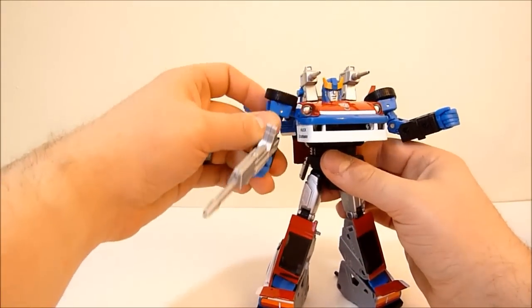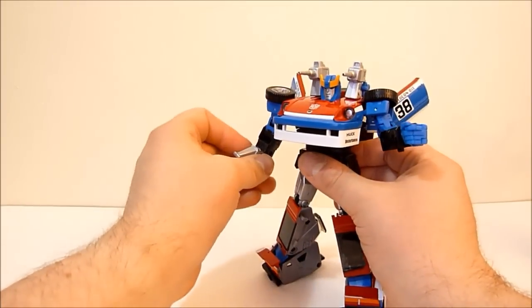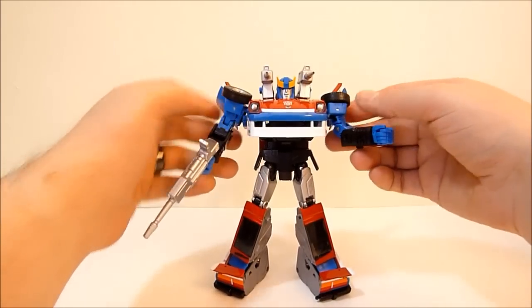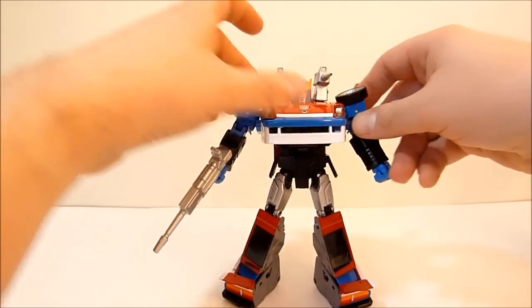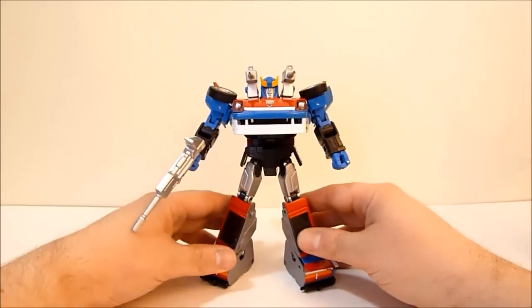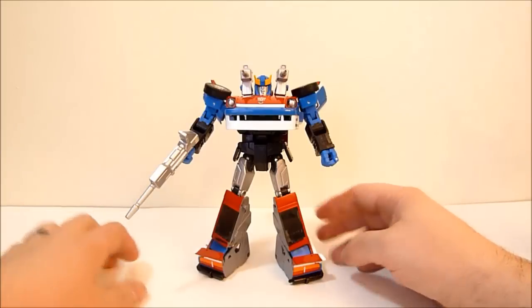I love how these Masterpiece figures are all turning out. I think they've all been fantastic, and I'm very much looking forward to seeing what Bumblebee and Wheeljack look like, and very interested to see what they end up doing with Ultra Magnus as well. But another really cool Masterpiece figure, and yeah, that's going to do it for this review.